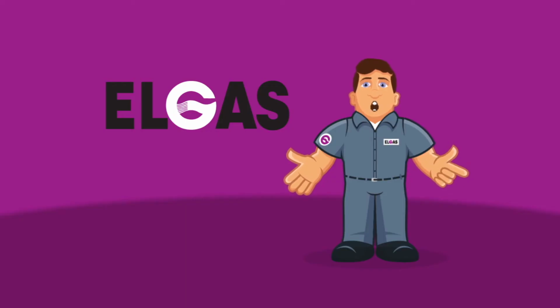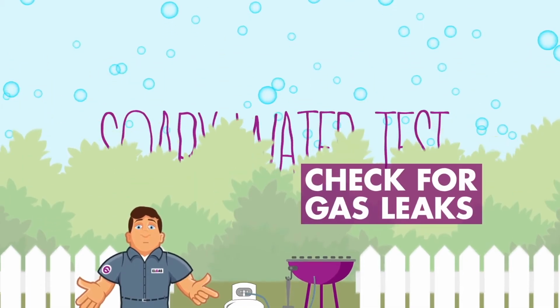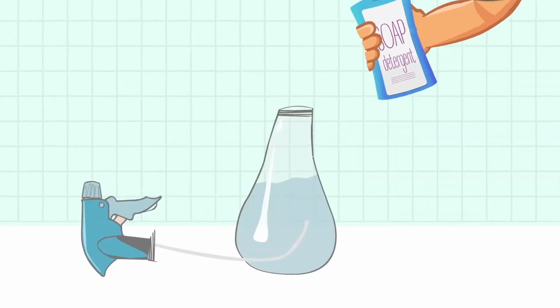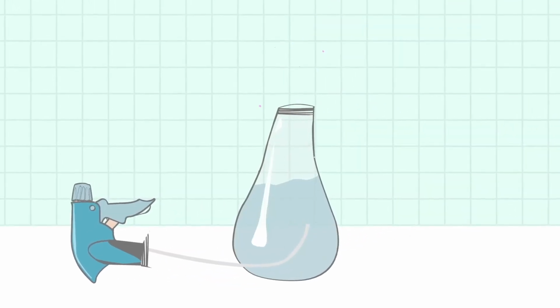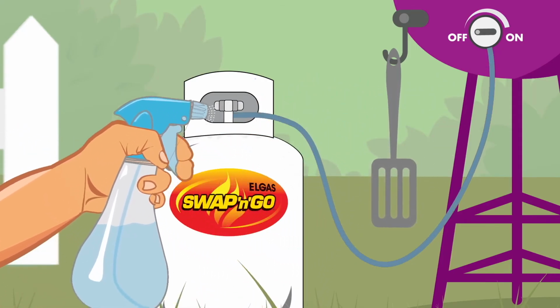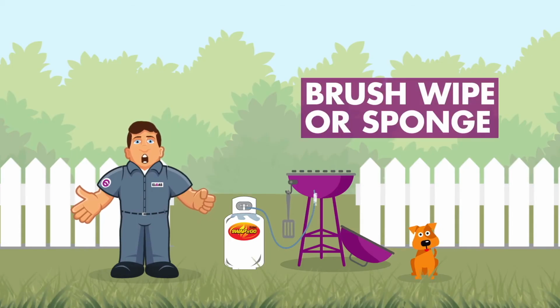G'day, I'm Gus from Elgas. Here's how you check for gas leaks on your barbecue. We call it the soapy water test. Pour some soap or dish detergent in a bowl of water or a spray bottle. Then soap up the entire hose assembly, including the valve and regulator. Brush, wipe or sponge it all over.